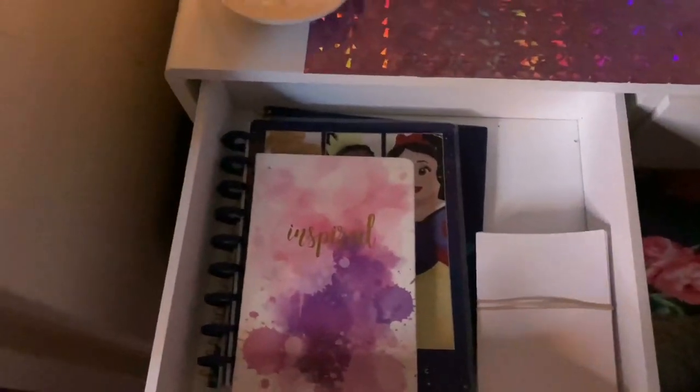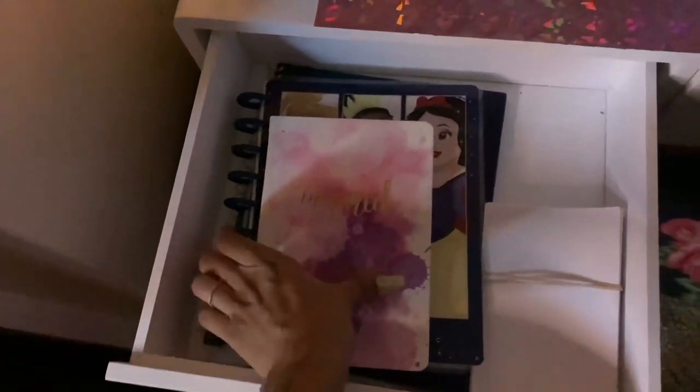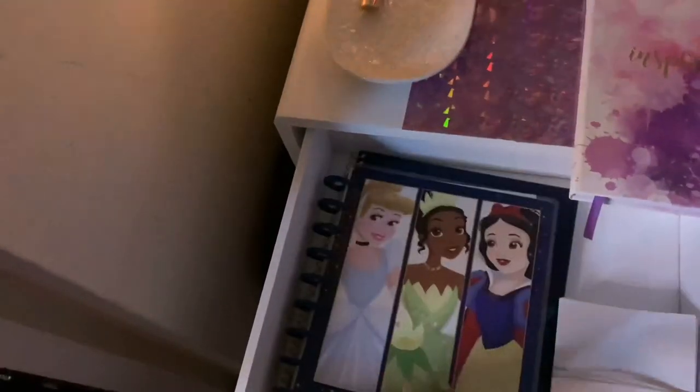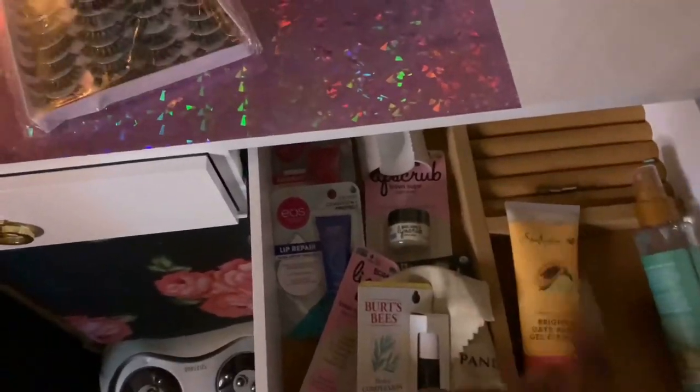This is just where I keep like my manifestation journal. Don't judge me, y'all, because I really love princesses and like Disney stuff. But this is just like my calendar that I'm gonna be putting all my stuff in. Over here in this side is just like stuff I want to start using soon. My eyelashes, and then I have my Pandora thing. It's really, really dirty, so don't come for me in the comments.